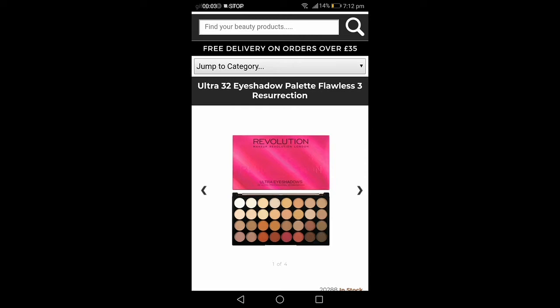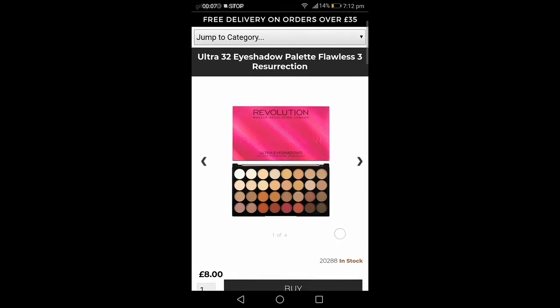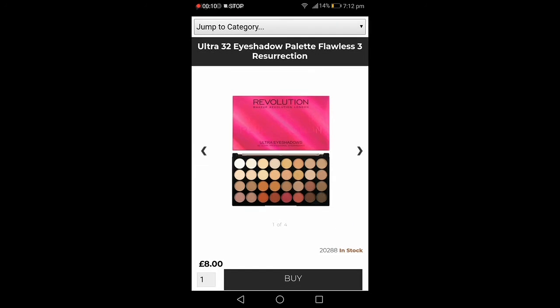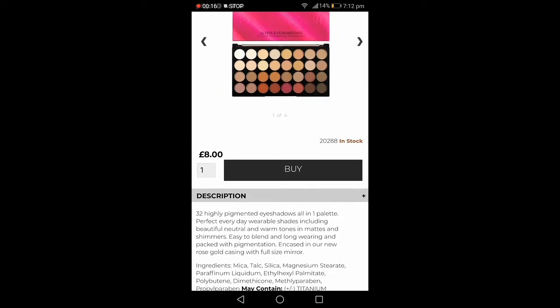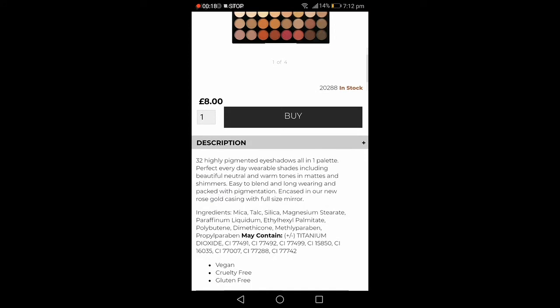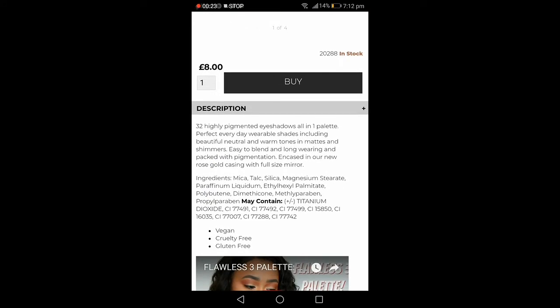Now we're on to just the regular Makeup Revolution products. So I got this, which is the Ultra 32 Eyeshadow Palette, Flawless 3 Resurrection Palette. It was £8, and obviously, I'm not going to keep saying it, but you know where to find the order number, and as you can see, it's in stock. 32 highly pigmented eyeshadows, all in one palette. Perfect everyday wearable shades, including beautiful neutral and warm tones in mattes and shimmers.